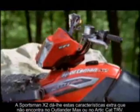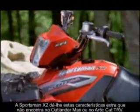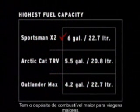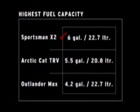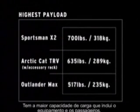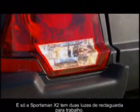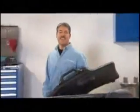The Sportsman X2 gives you these extra features not found on the Outlander Max or the Arctic Cat TRV. It has the largest fuel tank for longer rides. It has the highest payload, which includes riders and gear. And only the Sportsman X2 has dual rear work lights.